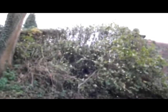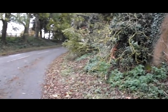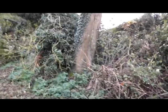Now you can see our boundary fence, which is the hedge and the wall, and you can see this is the start of this disputed bit of land between the road and the hedge. It starts here probably about 5 feet wide and then probably goes up to about 15-20 feet.